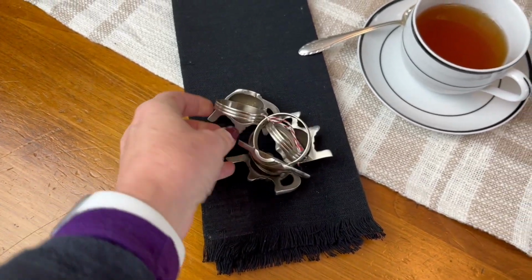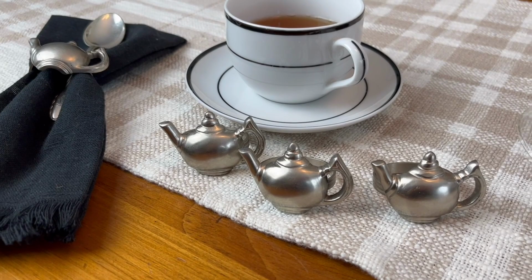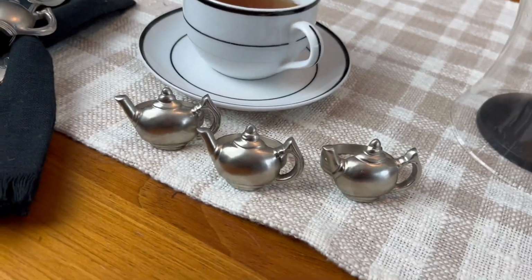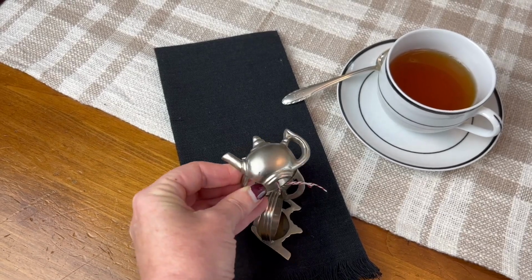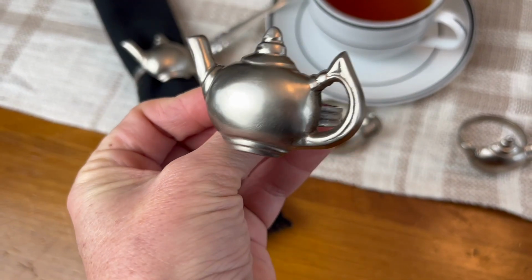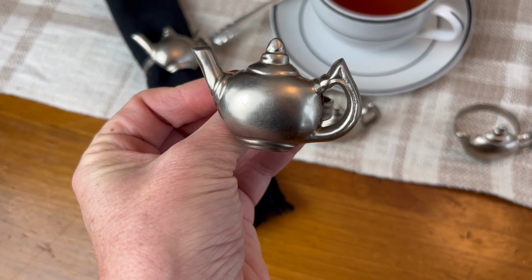So I was thrilled. I grabbed these, and if you have watched my winter favorites, I included a lot of tea and tea items. So I really thought it was fortuitous that right after that, I spotted these adorable napkin rings. I have no idea how old these are, or if they're vintage, or even what material they're made out of. There is no marking on them whatsoever.